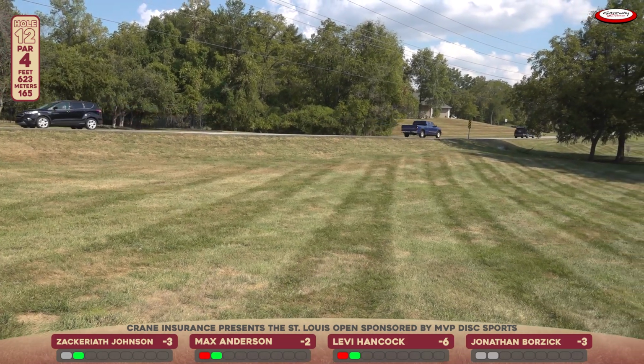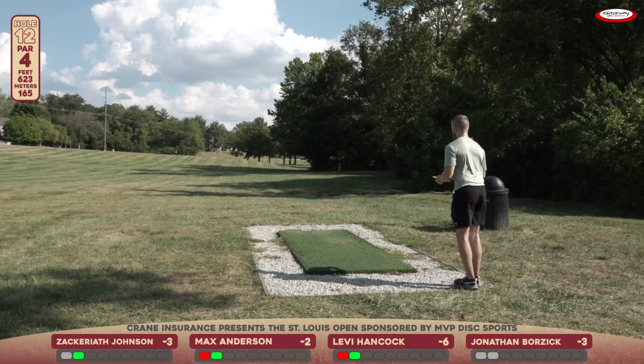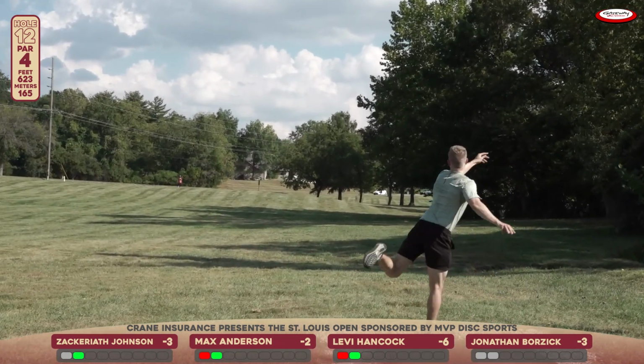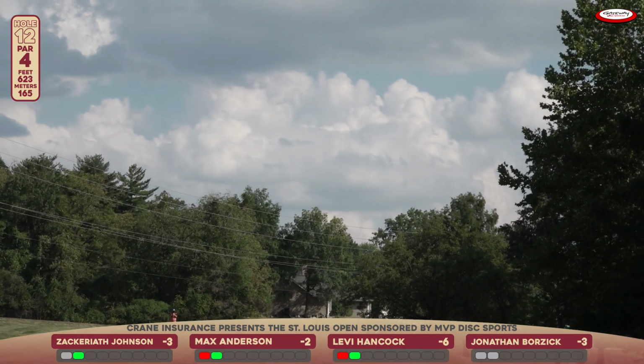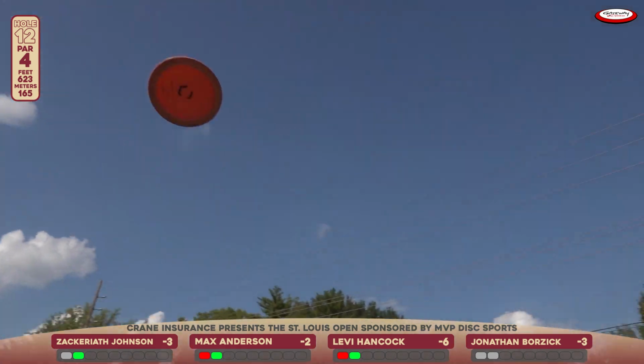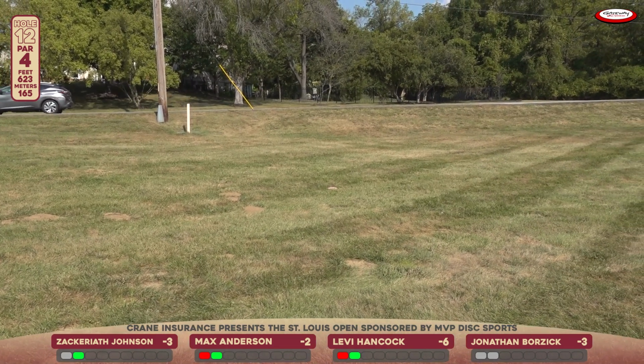Yeah, I think Zach didn't get quite a good rip on his, so it's a little shorter. You can see that second drive just way past the cameraman there. That's a great drive from that position. The only thing on the left side that worries me are the power lines. So as we see Max coming here on the left, I think that left side looks way better too.